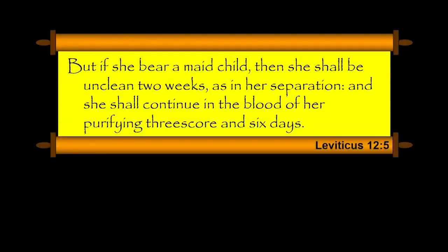Interesting conjecture. Let's move on to verse 5. If she bear a maid child, a female in other words, then she shall be unclean 2 weeks as in her separation, and she shall continue in the blood of her purifying 66 days.